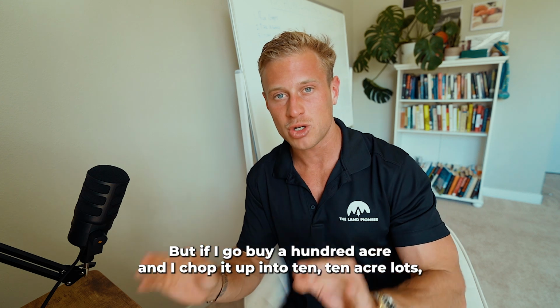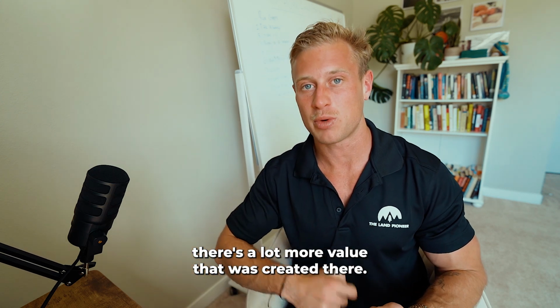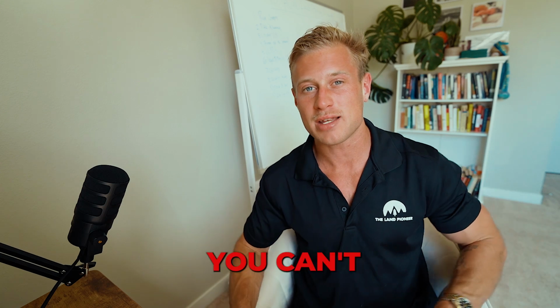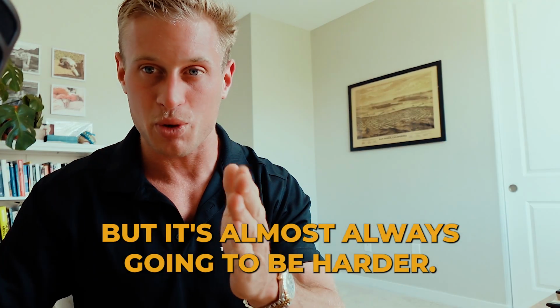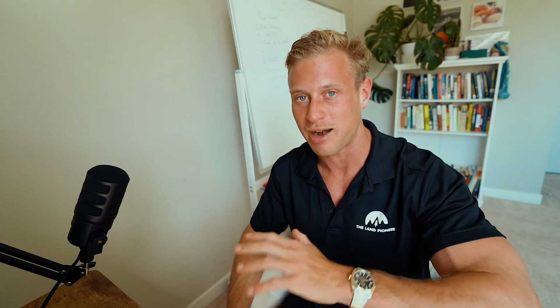But if I go buy a 100 acre and I chop it up into 10 acre lots, there's a lot more value that was created there. And it's a lot easier to find these subdivides where you can chop into a higher quantity of lots with bigger tracts. It's not to say you can't subdivide down a 1 acre into tiny little increments, but it's almost always gonna be harder. So we wanna look for that rural recreational land, 2 to 5 to 6 to 8 hours out of the major metro.